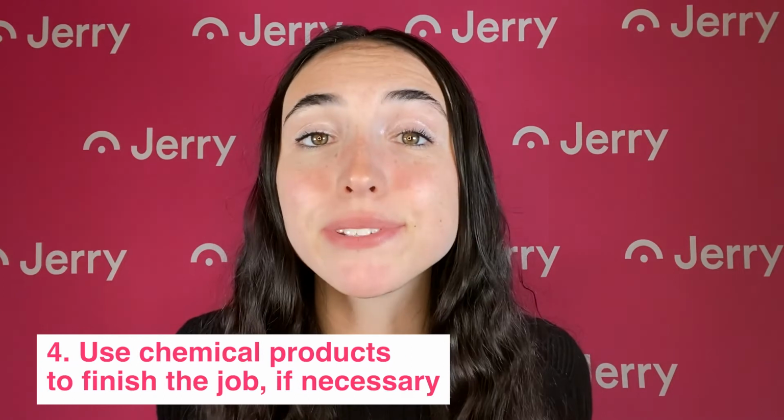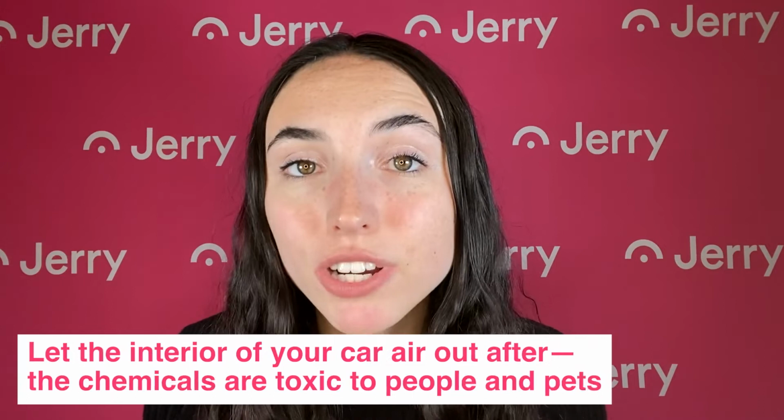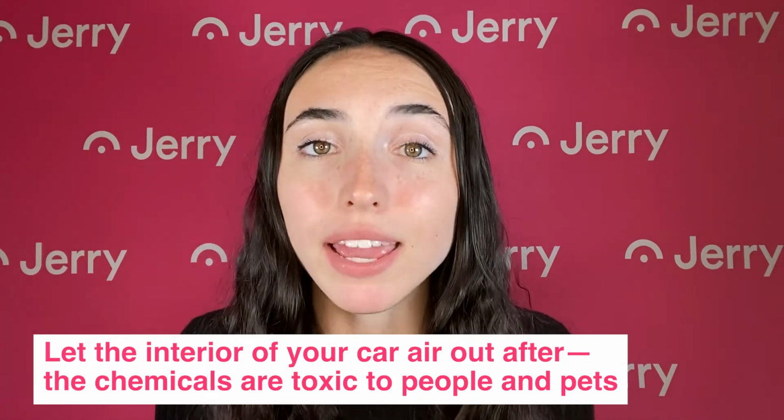You may need to use chemicals to finish the job if the bed bugs just won't go away. You can hire a professional fumigator if your budget allows. Otherwise, you can find sprays and other treatments at big box stores and other retailers. Just be sure to let the interior of your vehicle air out before you drive it again, as these chemical treatments can be toxic to people and pets.